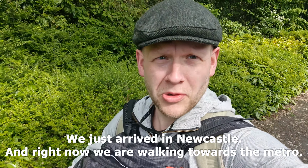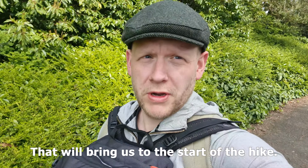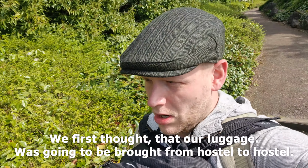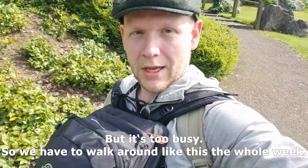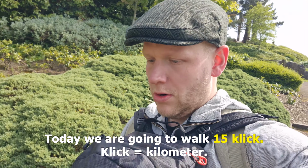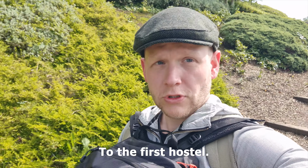So we just arrived in Newcastle, and right now we are walking towards the metro that will bring us to the start of the hike. There's my dad and my brother. We first thought that our luggage was going to be brought from hostel to hostel, but it's too busy, so we have to walk around like this the whole week. So extra training for us. And today we are going to walk 15 clicks to the first hostel.